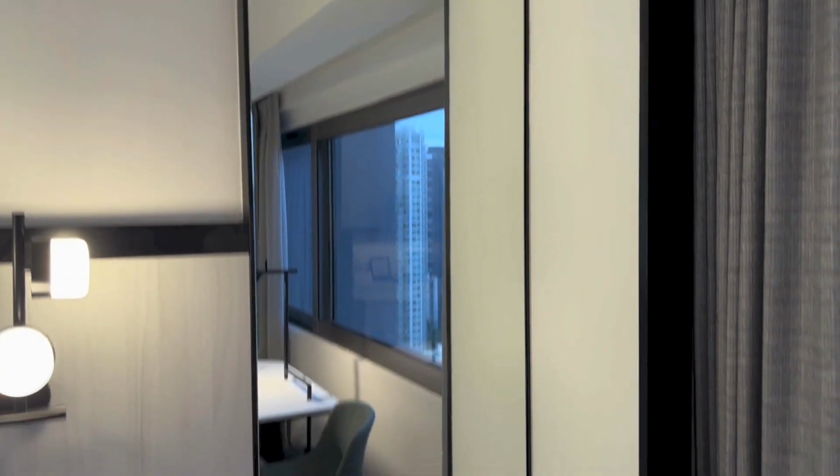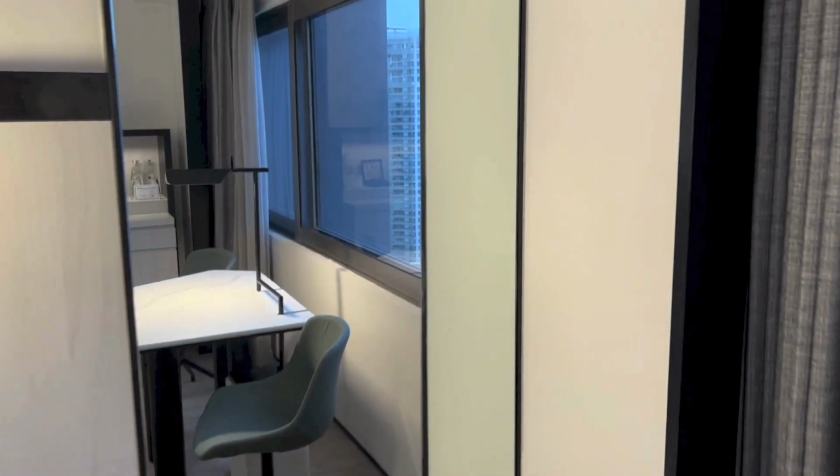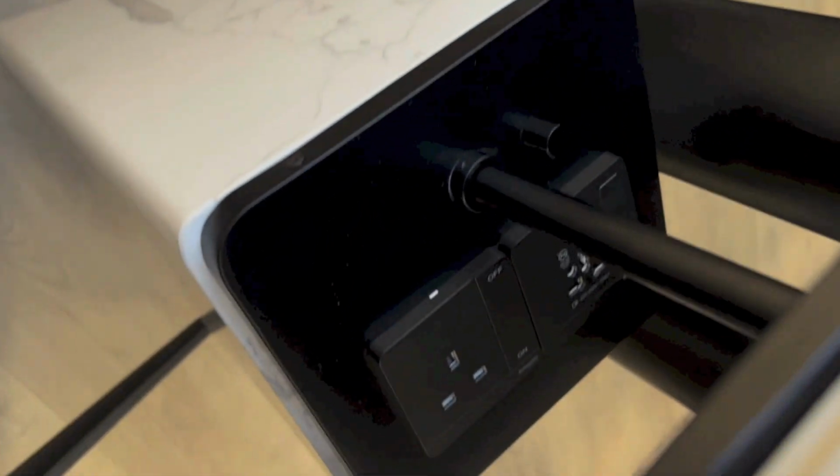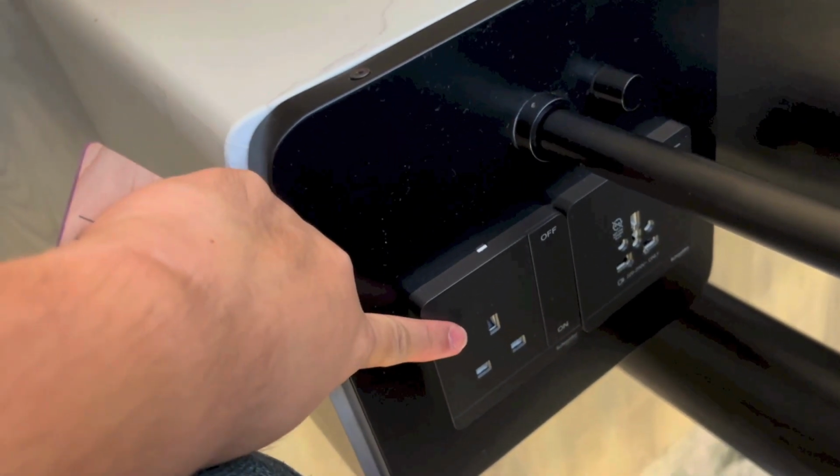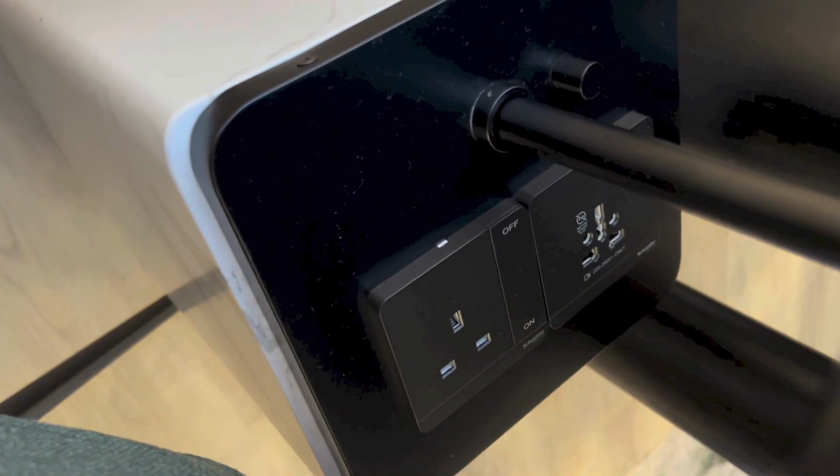Here we have a mirror. And down here we get a standard 3-pin power outlet together with a universal power outlet.